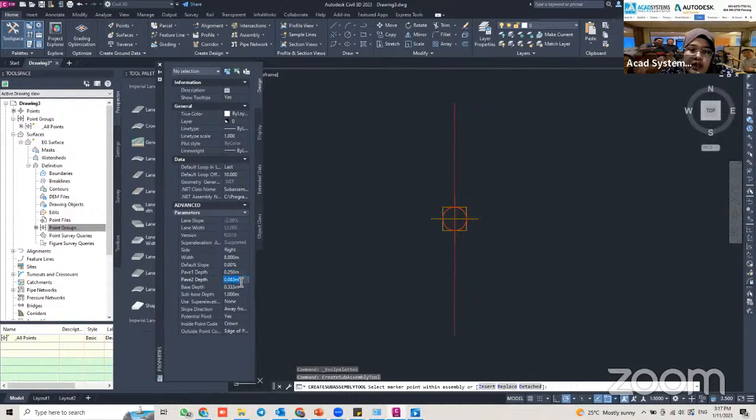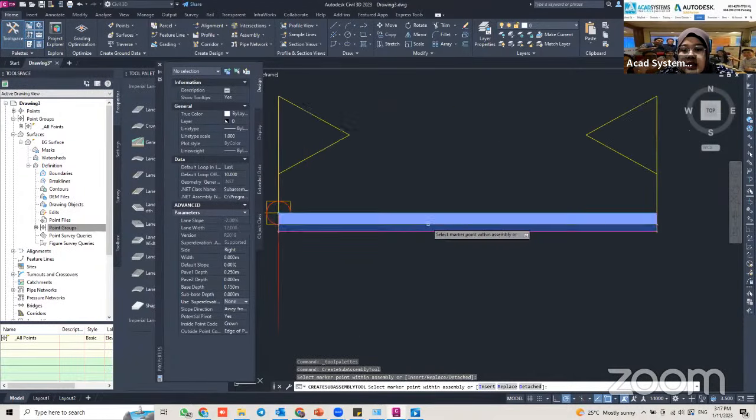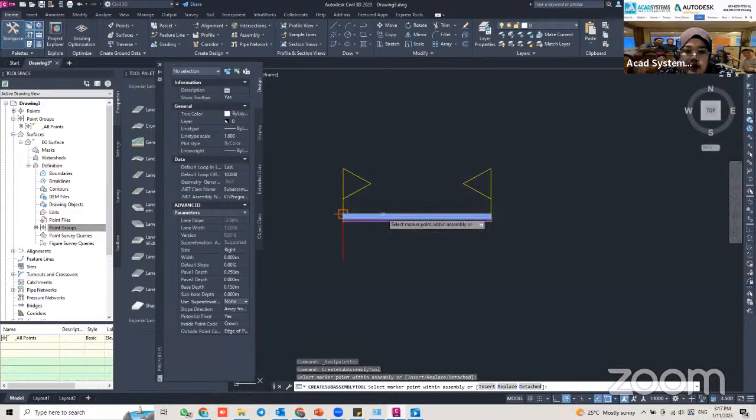The depth 2, just only two layers will be in our lane. So the pave 2 depth will be 0, and the base depth will be 0.15. And the sub base will be 0. So there will be only 2 layers in my lane in my project. Once I'm satisfied with the parameters, click on this yellow box here, and it will automatically add the lane.